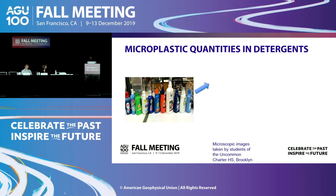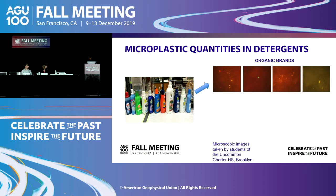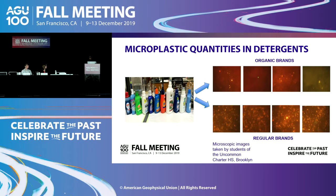So in the organic brands, these that glow are microplastics. And in our regular brands, these were the microplastics that were found. So these are contributing to the amount of microplastics that enter in our ocean.